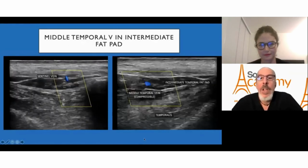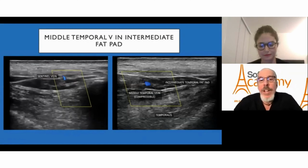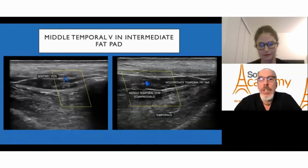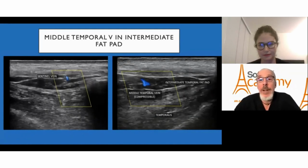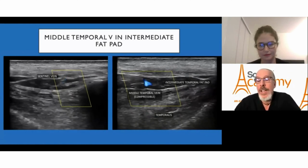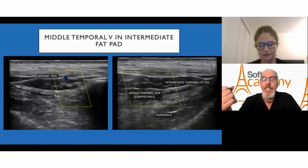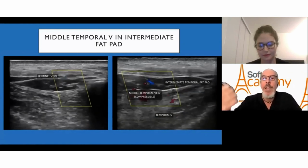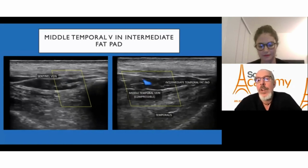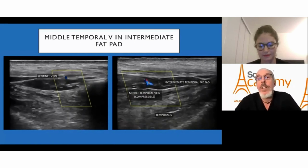So the venous anatomy: the veins drain through the sentinel vein, which pierces through the superficial layer of the deep temporal fascia into the middle temporal vein. And you can tell it's a vein because it's compressing. What I'm doing with the ultrasound probe is pushing on the skin, and you can see that the flow in that vein diminishes. If it were an artery, it wouldn't compress as easily.